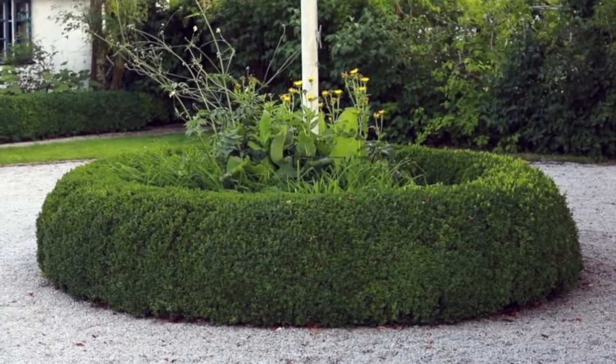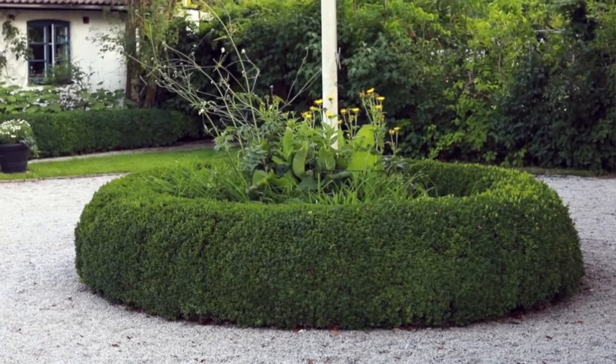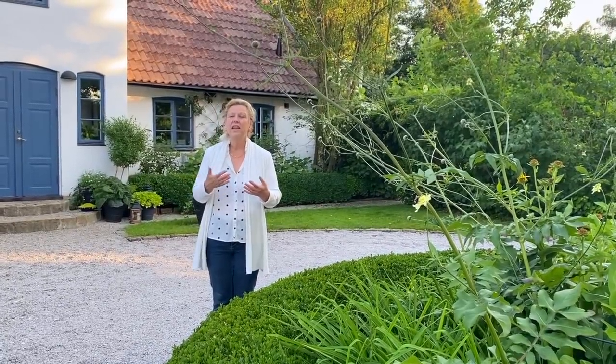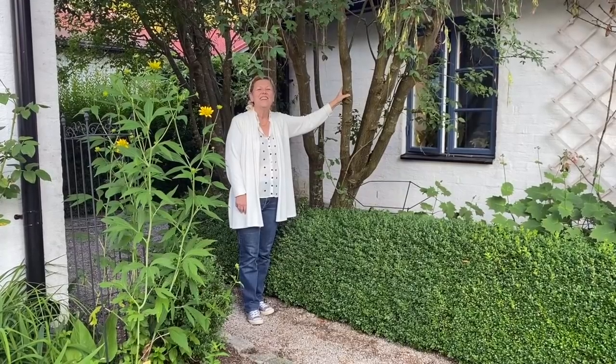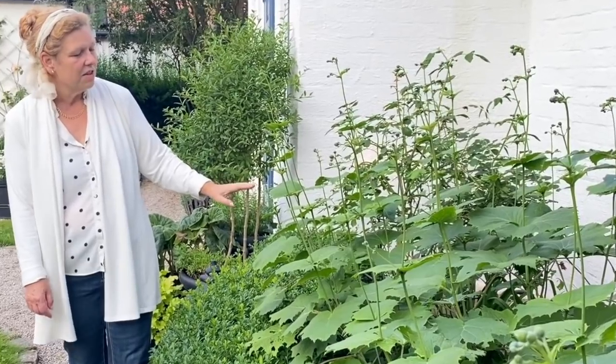Before I started to design this garden, I knew that I wanted to make the house connect with the garden. I went around and looked at old houses and I researched what kind of gardens were common in old times when the house was built. Lots of times they had box hedging. Now I love box hedging. In this front garden, I've used it everywhere. And inside I have my beds.